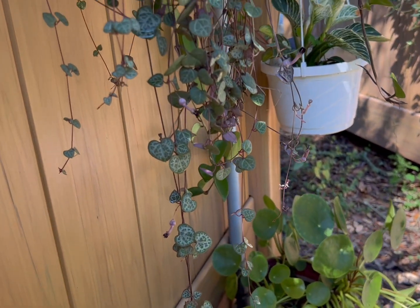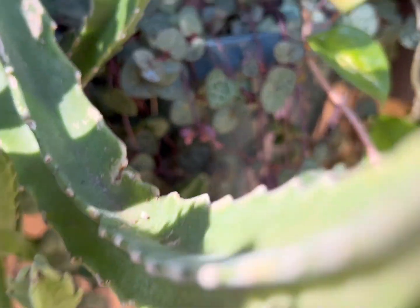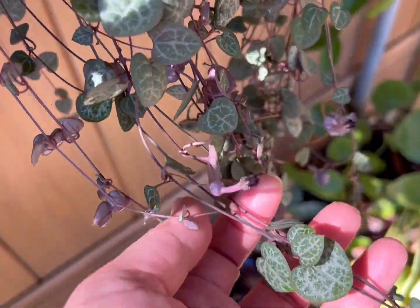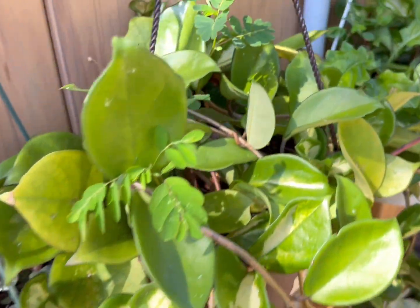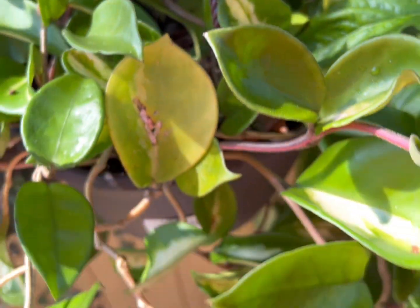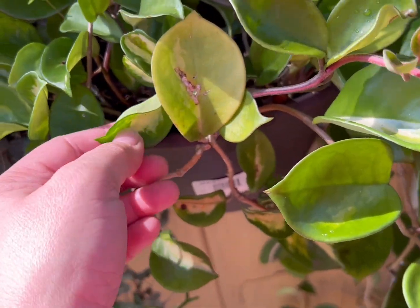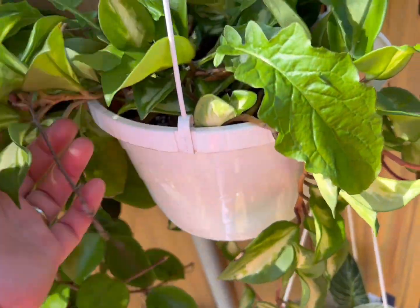And another side of it is my string of hearts. Gorgeous. That is my string of hearts. And if you notice, it has flowers. It has very deep purple flowers. It is gorgeous. And then on this side is my carnosa. There you go. That's a green carnosa mixed with some Hoya crimson princess, because next to it is my crimson princess.